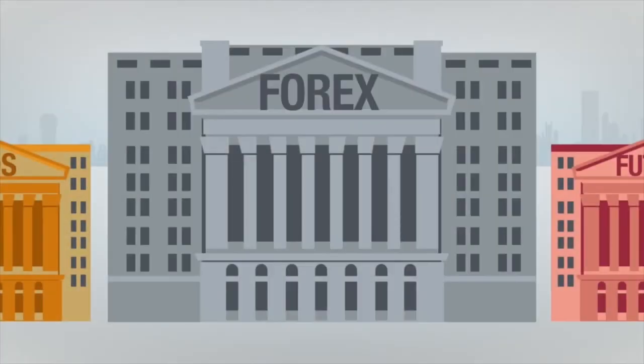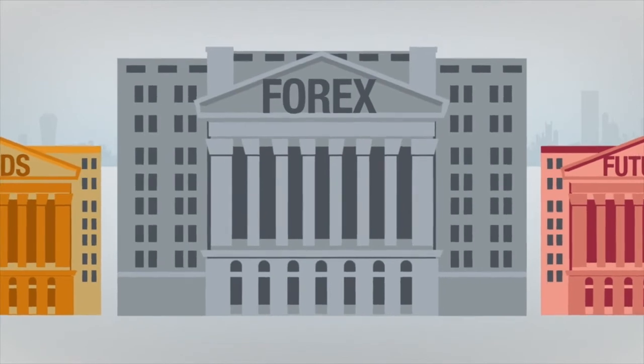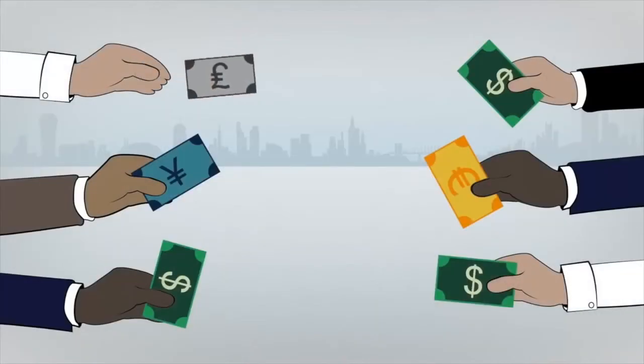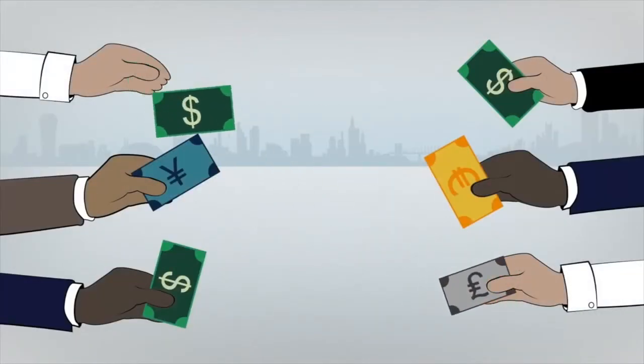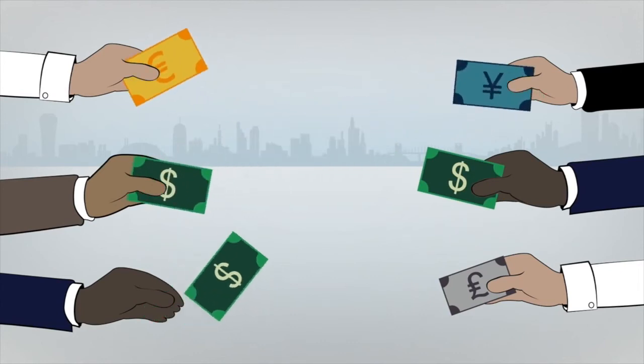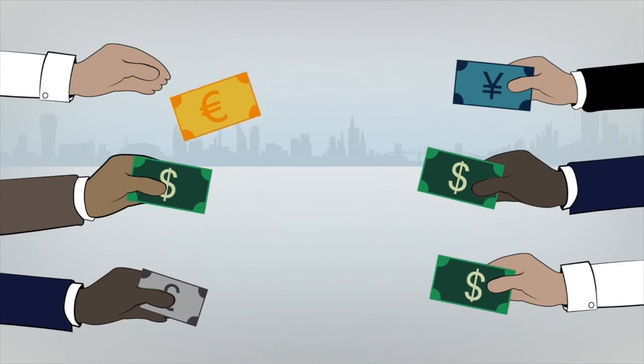The foreign exchange, or Forex market, is the world's largest financial market. The Forex market plays a vital role in the global economy. Every day, trillions of dollars are exchanged from one currency to another. Currency exchange is essential for international business, and the Forex market makes this happen.